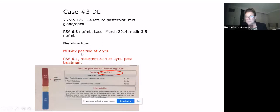So the surprising thing for me here was that he had a negative 6-month biopsy. I would have expected that to be positive, but sometimes in these high-risk genomic situations, the recurrence is going to happen, but it might not be immediately. So we picked it up at 2 years. He also had his normal 1-year follow-up, 1-year MRI, nothing to biopsy, but then at 2 years there was something abnormal that was biopsied, and sure enough, it was 3+4.